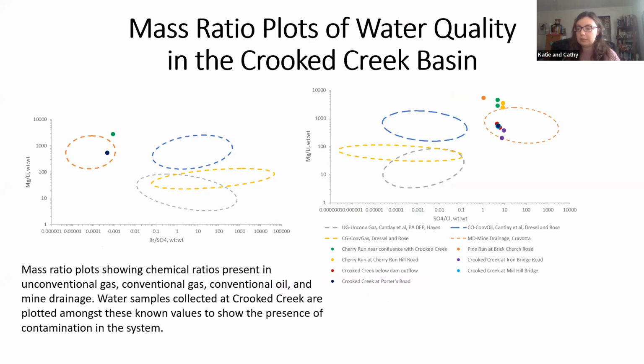To analyze our water quality data, we used mass ratio plots. We used several combinations of chemical ratios and plotted the values present in unconventional gas, conventional oil, and mine drainage, which is represented by the ellipses. And then we plotted the ratios that were present in our data amongst those known values to identify sources of contamination in the system. As you can see, most of our points fall within the ellipse that corresponds to mine drainage. Next slide.